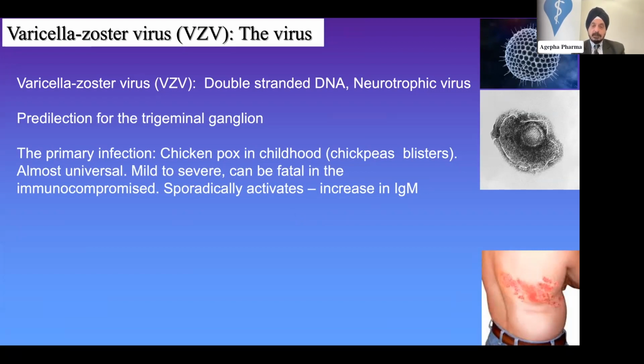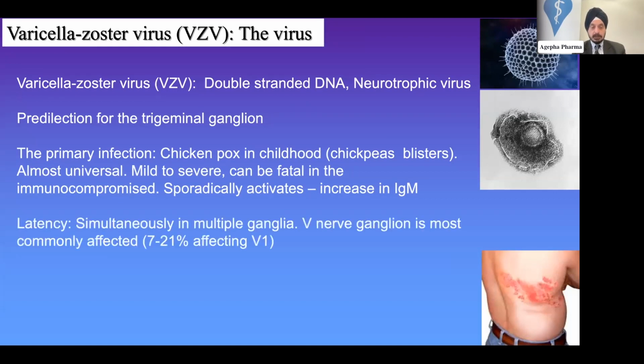And the activity waxes and wanes throughout the course of life. As we know, when you have an old infection, you see high levels of IgG antibody in the serum, but if it's a more recent infection, then you see IgM antibodies. And whenever there is reactivation of the zoster or the chickenpox virus, the IgM titers increase in the serum.